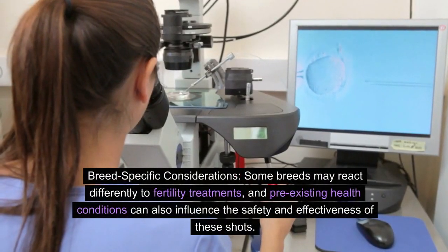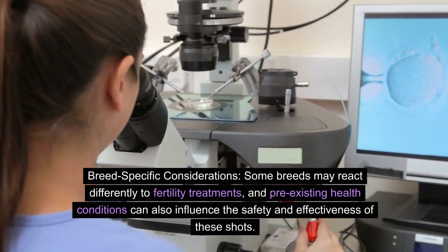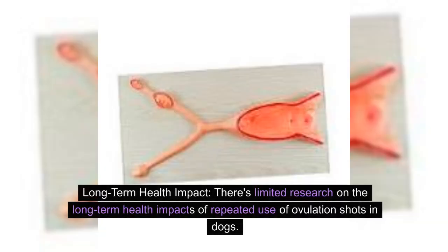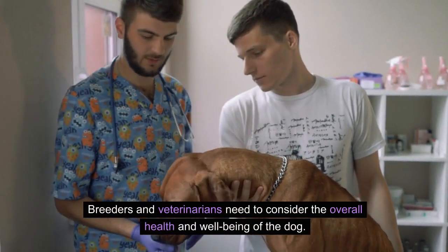Breed-specific considerations. Some breeds may react differently to fertility treatments, and pre-existing health conditions can also influence the safety and effectiveness of these shots. Long-term health impact. There's limited research on the long-term health impacts of repeated use of ovulation shots in dogs. Breeders and veterinarians need to consider the overall health and well-being of the dog.